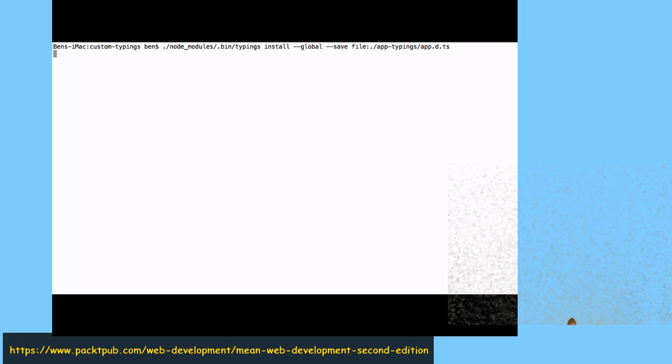Now if we jump back over here and go back into our typings.json file, you'll see that the typings binary has indeed updated this value, and it has actually copied this app.d.ts file into the typings folder. And now if we go back to our browser, where we were before getting this module problem, and refresh, you can see that the application now runs without any problem, because if we look at our custom typings file, you will see that it now references the index.d.ts file.